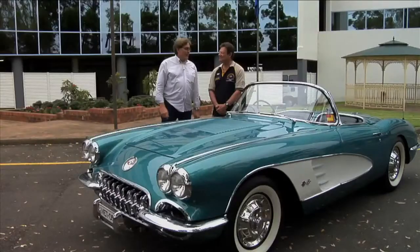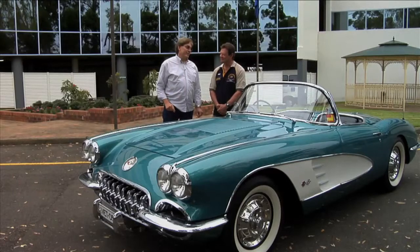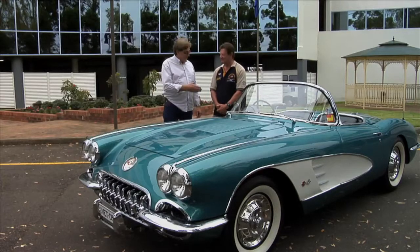Now, Brent, I'm really glad you brought this to the show today. It's a beautiful car, beautiful example of a C1 58. And thanks very much for sharing that with us, mate. Thanks. My pleasure. Thank you.